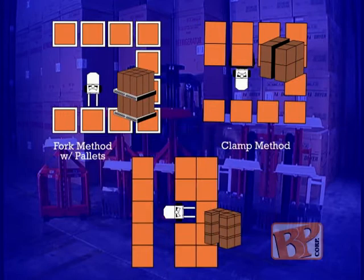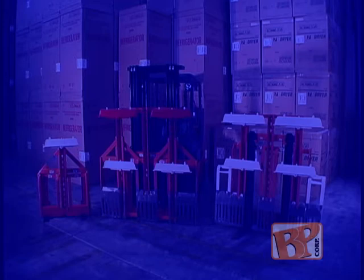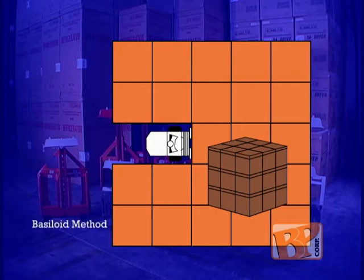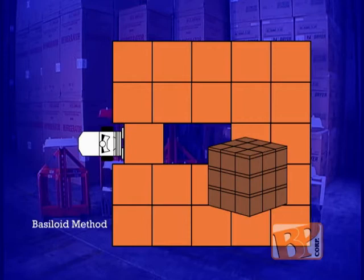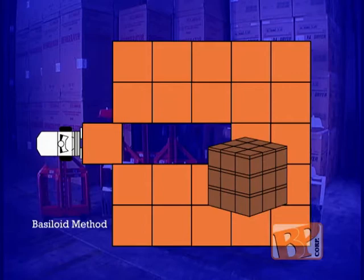A lift truck handling product by the top handling method requires less space to maneuver in the aisle because it need not pull away to insert forks into a pallet. This allows the aisle to be more narrow and permits additional product storage space. With Basiloid top lifting, you can stack cartons of similar sizes one on top of another to utilize space previously unused. You increase capacity in your existing warehouse facilities 25% to 100%. Space can also be saved by eliminating pallets and the storage and maintenance required for that system.